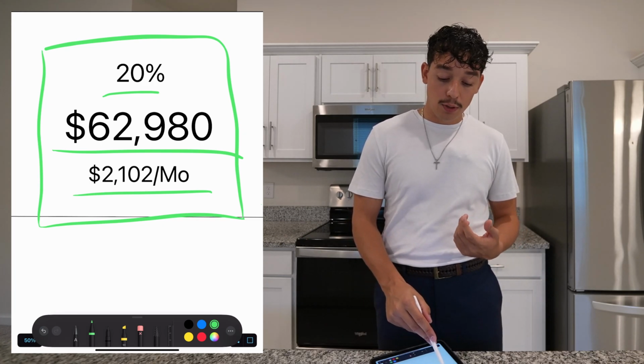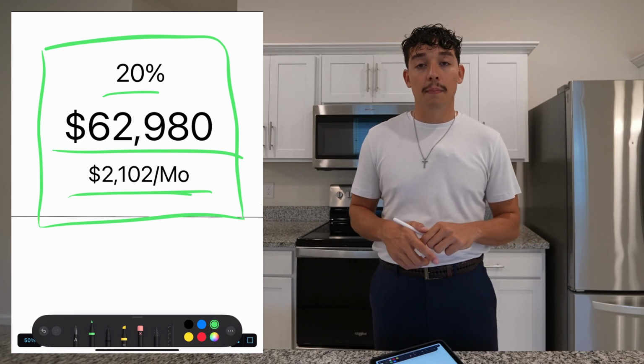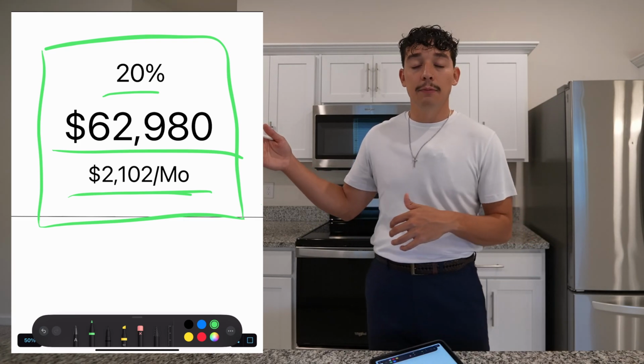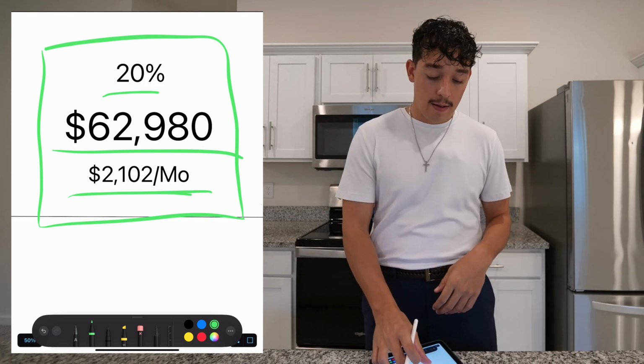If your monthly payment is $2,100, you already can see you are cash flowing anywhere up to about $600 a month at the current market rent of this property. And as time goes on, rents increase, you cash flow more. So an excellent rental opportunity for all of my investors out there as well.